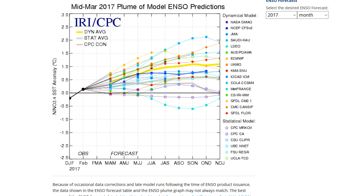Then here is the summary of all the models, dynamic models, and there's a whole bunch of them produced by different locations around the planet, and statistical models, all lumped onto one chart suggesting what the trend is going to be. Some of them as high as an El Nino developing, here's September, October, November, three-month intervals roughly, up to 2 degrees above normal, but one as low as minus half a degree. But the spread, and you can see this here, the dynamic average somewhere here, saying maybe 1 degree above normal. The statistical average somewhere down around half a degree. The CPC consensus average even less than that.